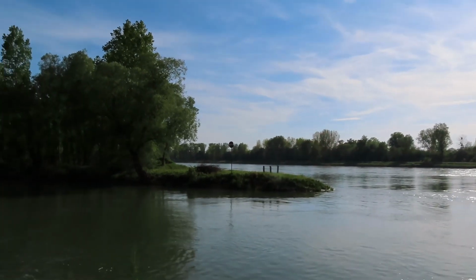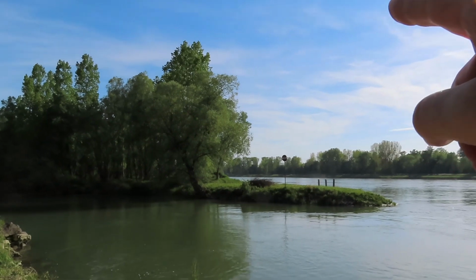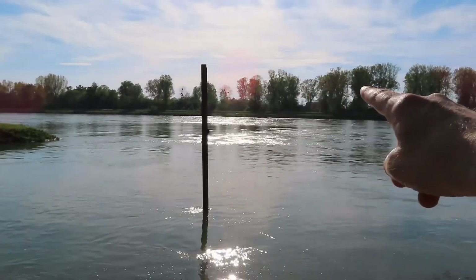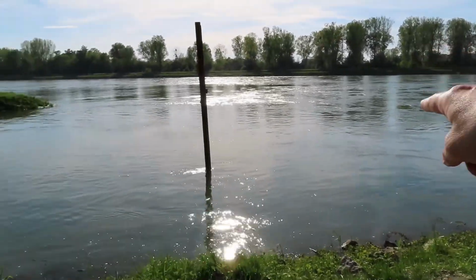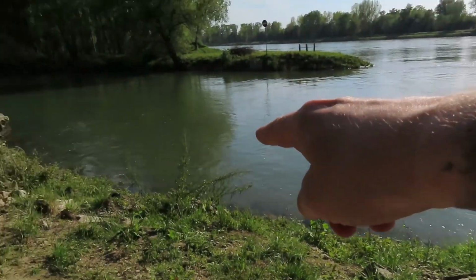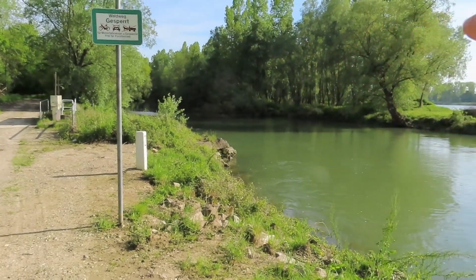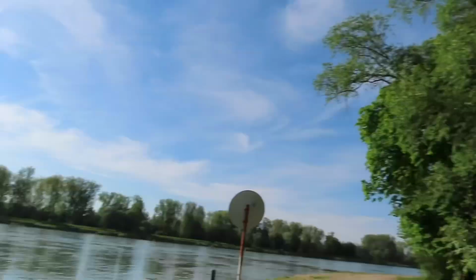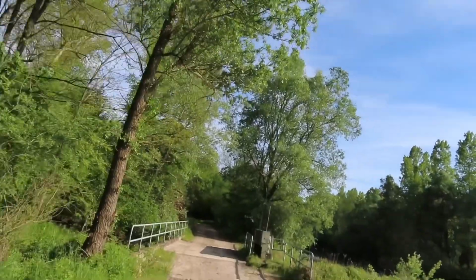So, made it to the other side. Last stop was there. Now on the other side. One more time, as you can see, stream going up there, pushing the water back up in here, making it turn the old Rhine there. And one more thing I discovered when I was driving the road coming here.